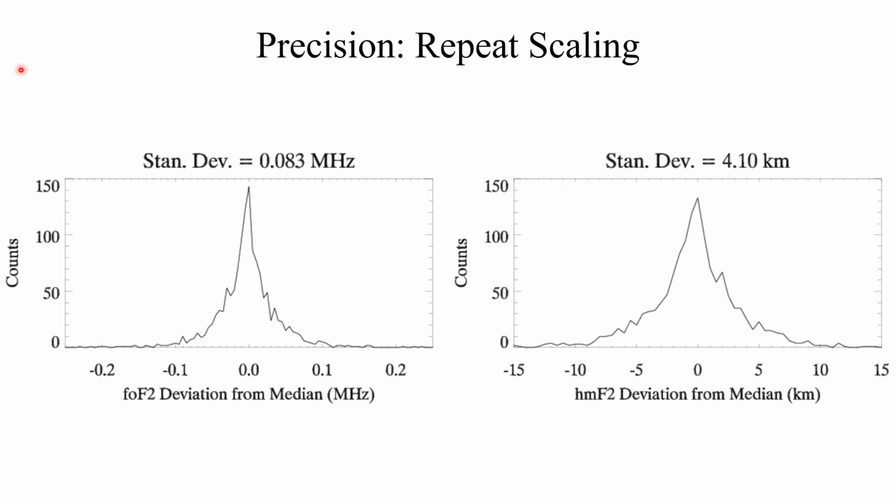This gives you an indication of the precision, or the consistency, with which the person is scaling those ionograms. This is just an example of one of those scaling periods I've done, where we have a standard deviation in foF2 of about 0.08 megahertz, which is on the order of the instrument's precision, the actual pixel size. On the right, we have the same thing for hmF2, with a standard deviation of about 4.1 kilometers, which is about 2 kilometers less than the pixel size, or the resolution of a CADI system, which is 6 kilometers.